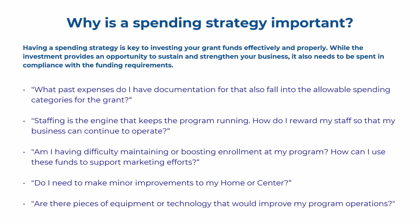These questions may be, what past expenses do I have documentation for that also fall into the allowable spending categories for the grant? A great strategy is looking at those expenses that you've already incurred that meet the requirements of the grant. In that case, you're able to reimburse yourself for those expenses. And with the funds that you receive from the grant program, those funds are yours to reinvest into your program however you choose, because you would have already spent the funds on those past expenses.